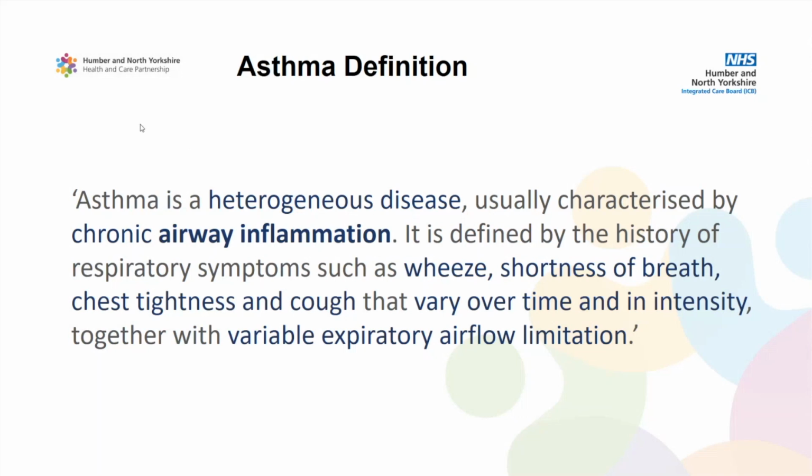So why have we taken this approach? So Artie has already talked you through asthma, and I think the key thing to emphasize is that asthma is an inflammatory condition.